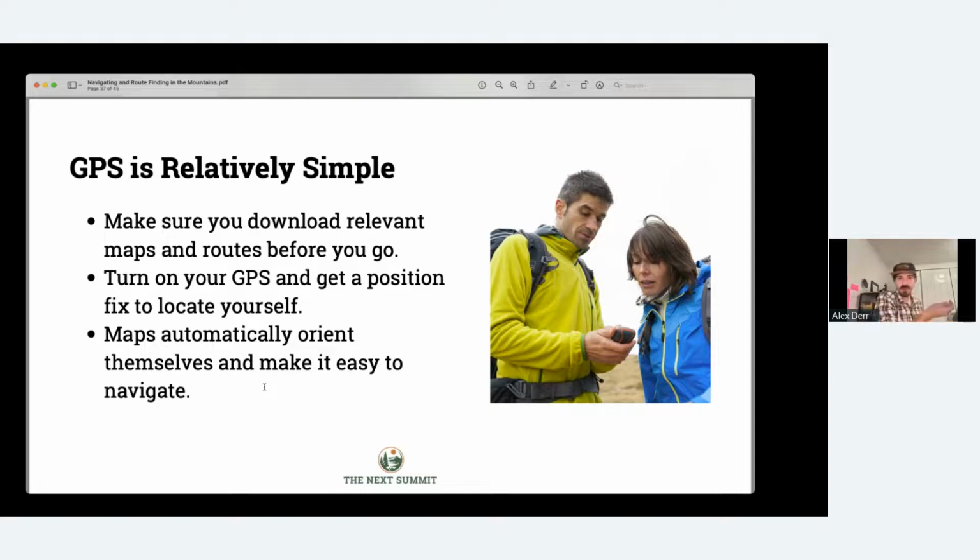And as you turn, you'll see your direction turn as well in real time. So it really couldn't be simpler. So you might be wondering, well, why not just always use a GPS? If it's so simple, why do I need to have these map and compass skills at all?